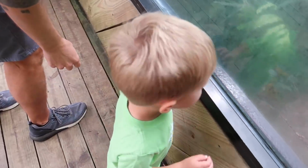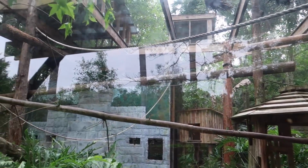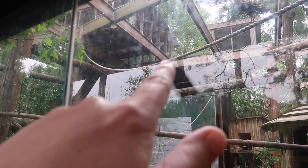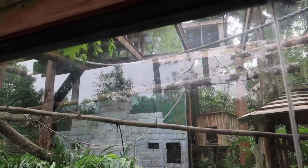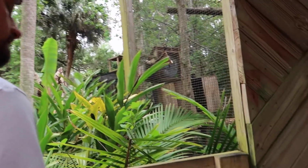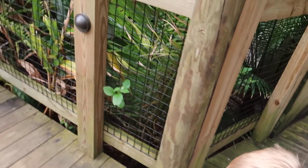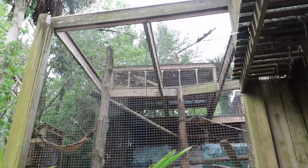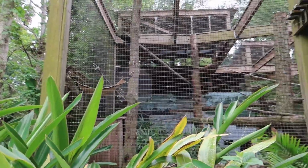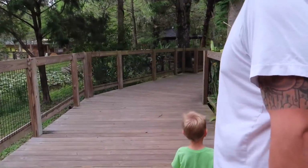Where did they go, buddy? Let's see if we can see them. Do you see any of the spider monkeys? Last time that we were here, we saw them up on this rope bit, but I don't see them this time. Might be nap time. Yeah, they might be in their little hut up top. So we'll have to come back by and see if we can see them on the way out. Yeah, we'll keep looking, buddy. There are a few areas, like there's one way up here, there's one back there that you can kind of see. They might be in those. You never know. They might come at you like a spider monkey.